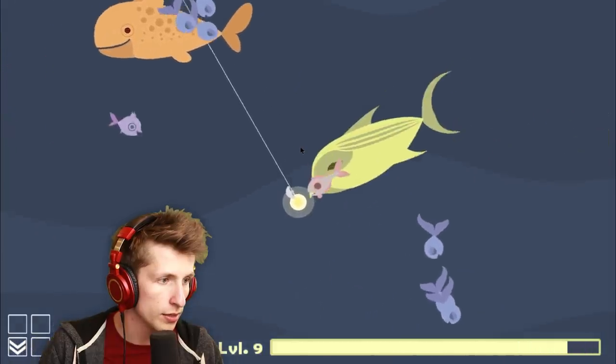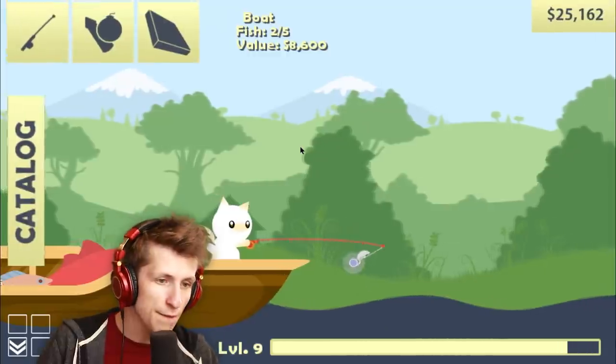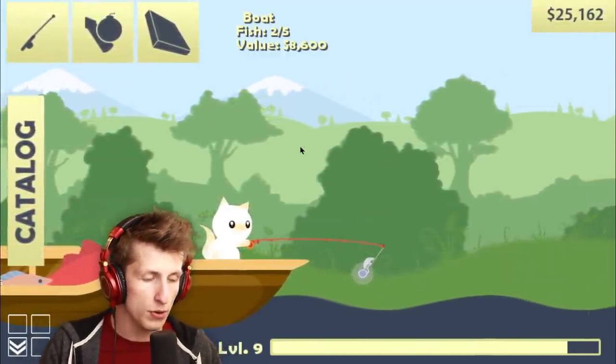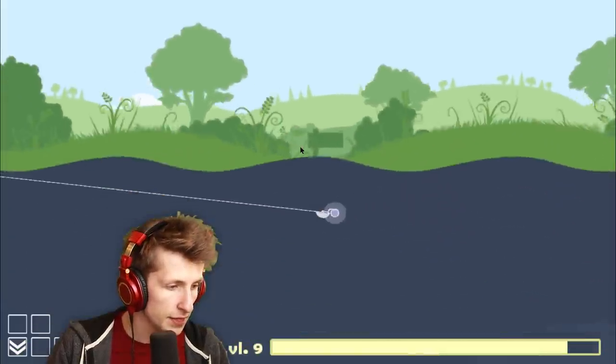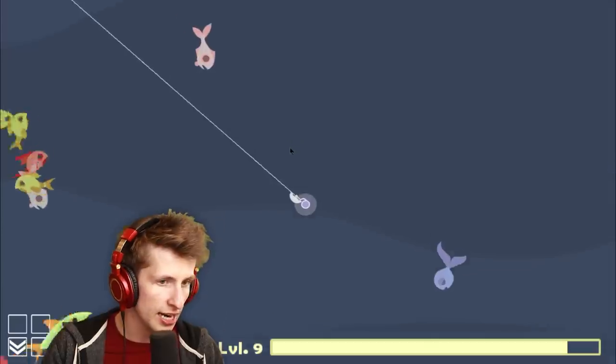Nope. He stole my bait. How rude. Wait, let's see how far out we can go, guys. If we can go really far out on our boat, maybe we can capture some new fish, right? Oh my gosh. We went out a pretty far ways. Let's see. Is there any new fish out here? It's actually kind of lonely.